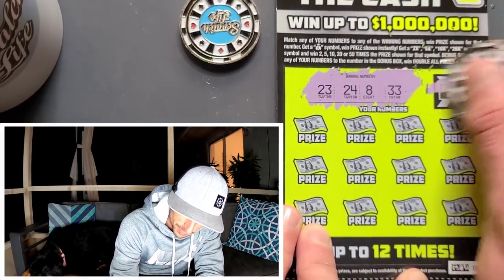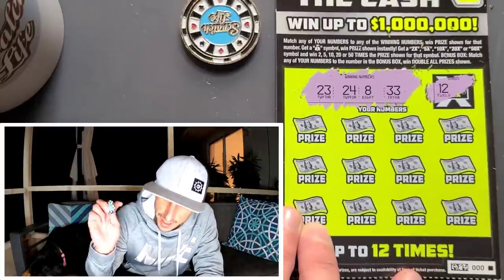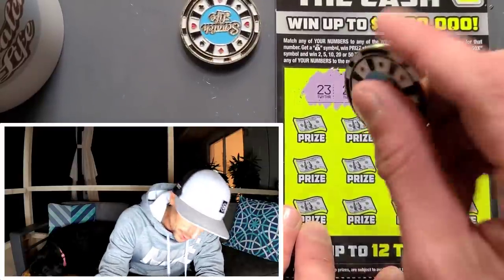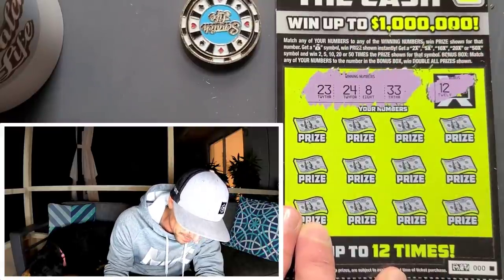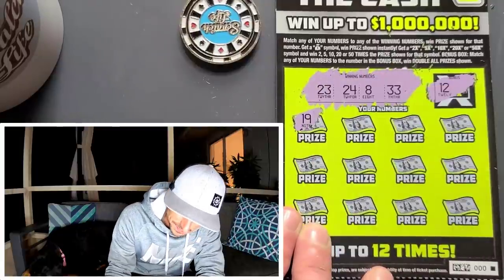All right, we got a 23, 24, 8, 33. And our bonus number, if we find this, it's a win all. Everything's double. Not only is it a win all, but it's double. First time scratching this ticket, and it's a full book. So we're going big. 19.